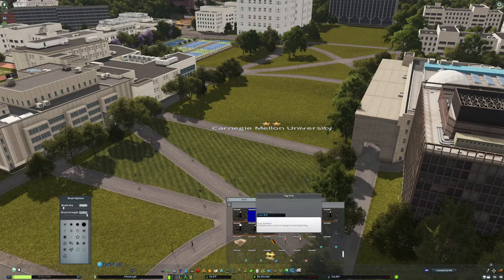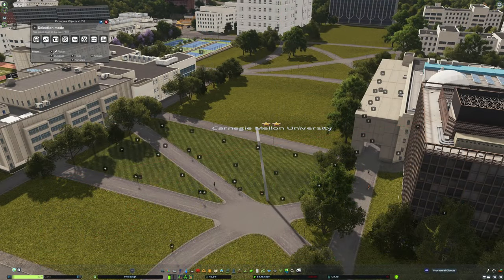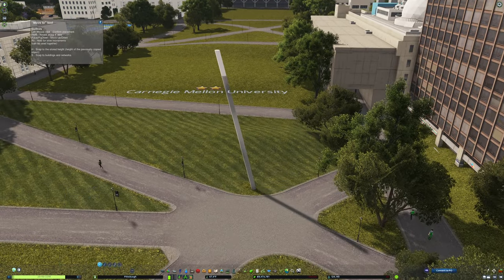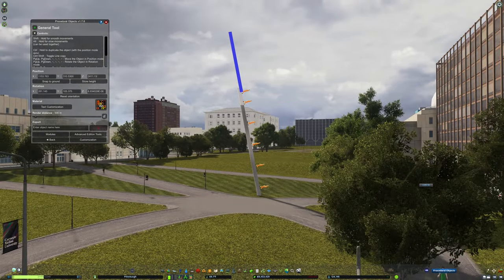Next up here, we've got an interesting outdoor sculpture called Walking to the Sky by Jonathan Borofsky. This is actually a copy of an original sculpture that used to be outside the Rockefeller Center in New York before it was moved to Dallas in 2005.